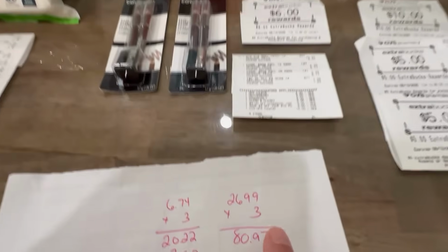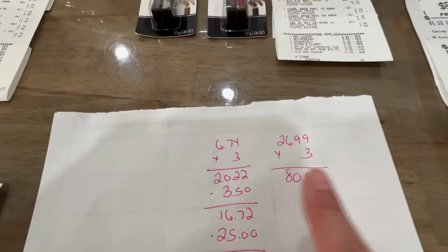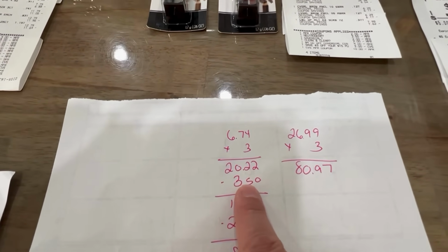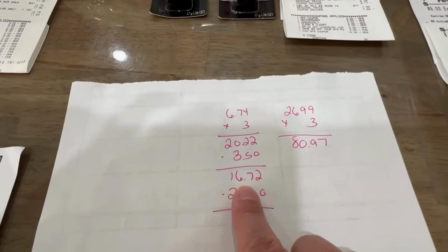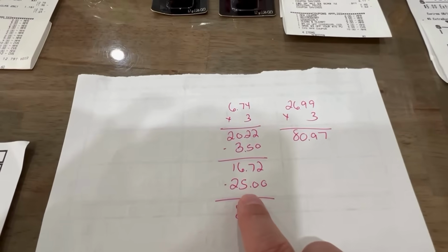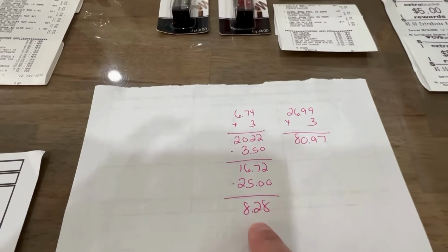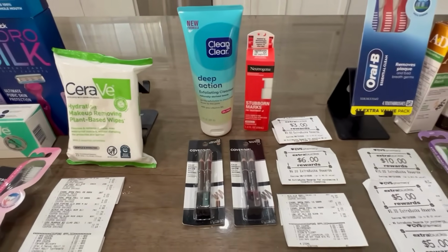So 3 of those Neutrogena at $26.99 is $80.97. But they'll be at their clearance price of $6.74, so 3 would cost you $20.22. If I did this on a different CVS account, my $3.50 digital would come off, making it $16.72. If they honor that original price, I'd get a $25 virtual Visa back, making it an $8.28 moneymaker for picking up 3 of these. So we're just going to see how this transaction goes.